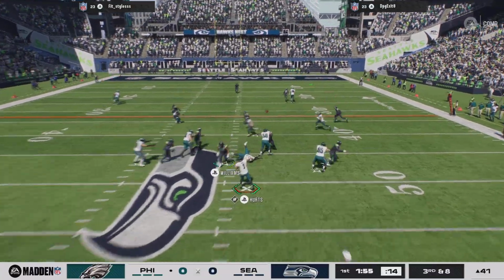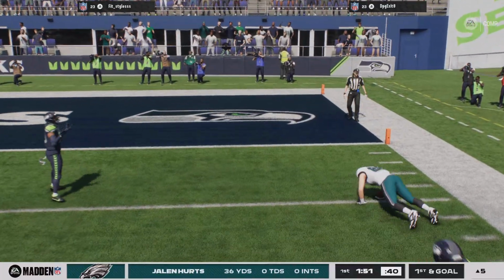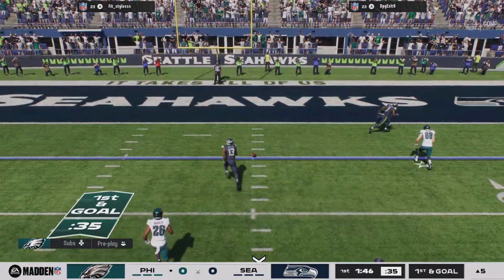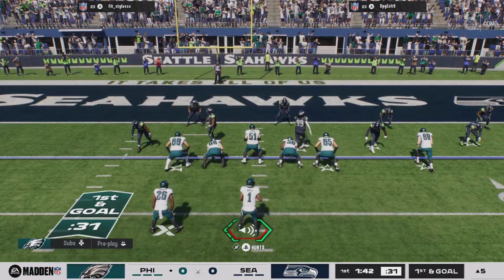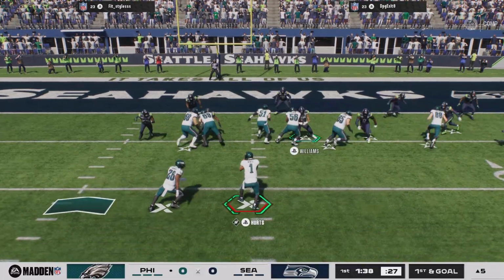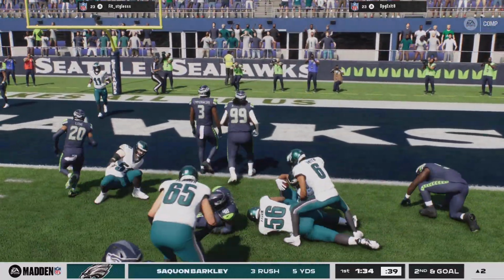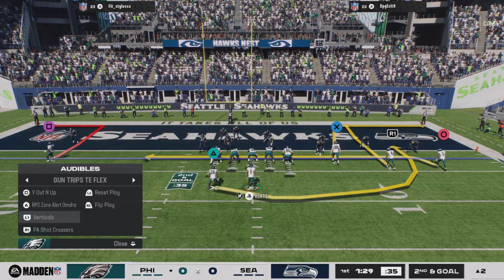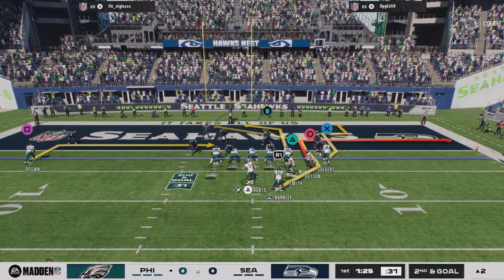Throwing is Hurts. Man, it's caught inside the 10. And he gets it all the way down inside the 10 and mark him at the 5. For Eagles, first down. First and goal at the 5-yard line. They'll try and run for it with Barkley. And he's going to get him about 3 yards closer. He's down to about the 2. From the 2 now, second and goal. Now Hurts looking to change the play.